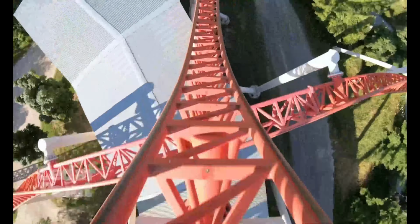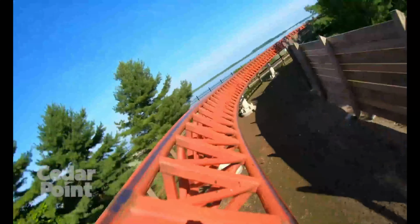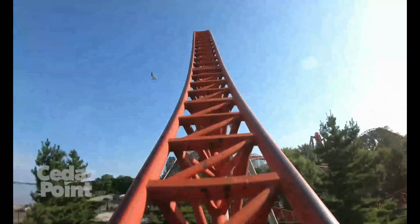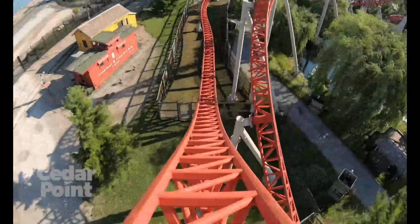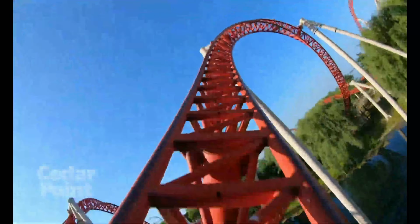Okay, I know, this ride's not going to be anything like Maverick. However, Maverick going from 0 to 170 miles per hour with LSMs is pretty intense. And I know Pantheon launching from 73 miles per hour is, however, I think because Top Thrill will go so fast, I don't think that the launch is going to be that bad.